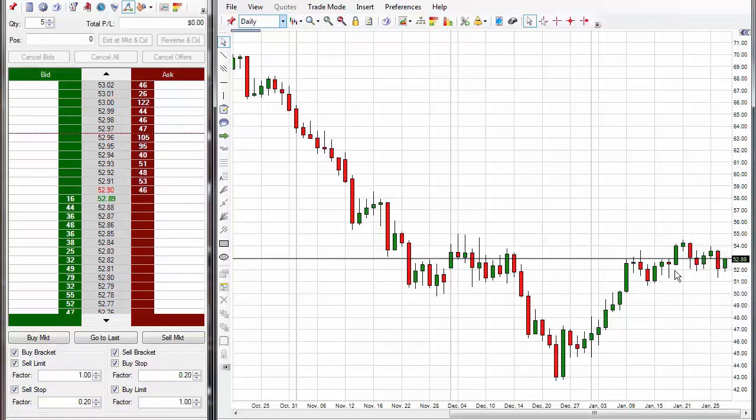And as you can see, even though we broke out right there, which I called, we haven't gone anywhere. We're still in a range right now. We need to break out one way or another. Either break this high or break this low and come out of this range and start going in a direction. Either we go up or we go down.